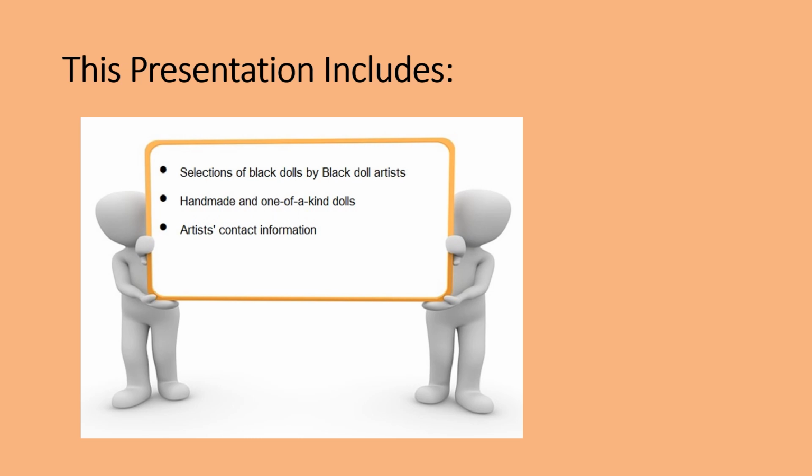The final page of the presentation includes the artist's contact information. I will pause the screen on that page to allow you to screen capture the information.